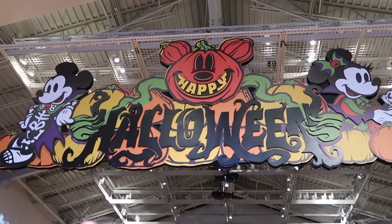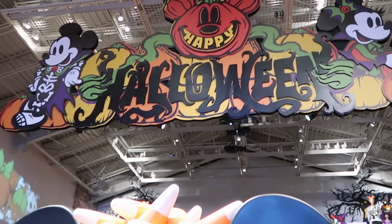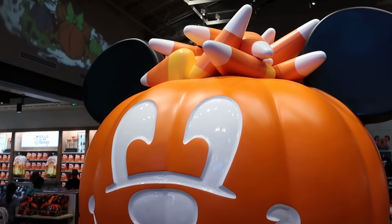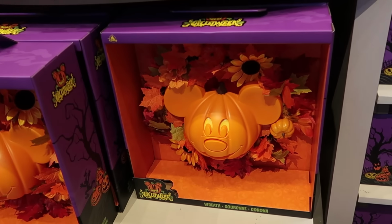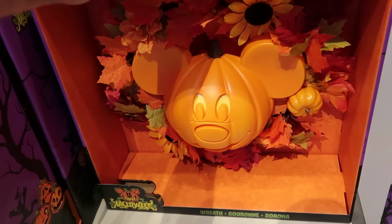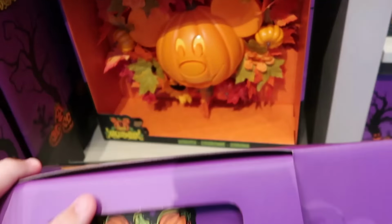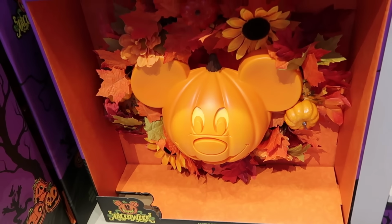Let's dive right into the backside here of World of Disney. Some new signage. Happy Halloween with Mickey and Minnie dressed up in their Halloween costumes. A really cool photo op with the huge Mickey jack-o'-lantern filled with candy corns. But underneath there, how about this Happy Halloween wreath that they do have? Reminds me of the ones just like at the Magic Kingdom. The attention to detail is incredible though. Let's see if we can find the price tag. Those are $75 a piece. Really neat to see that.